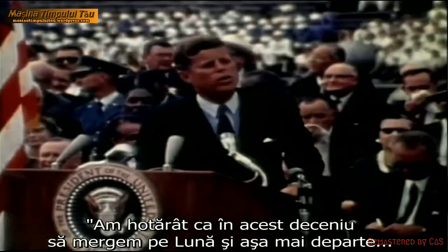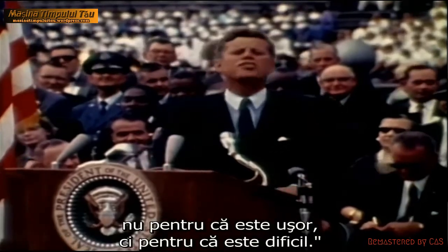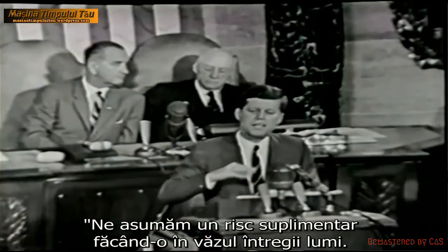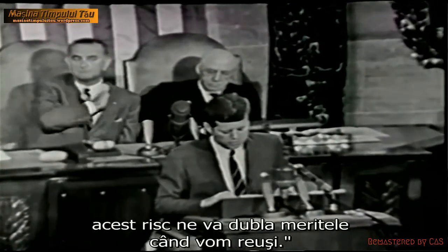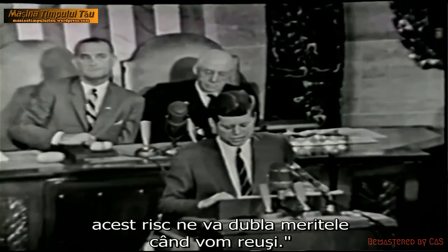We choose to go to the moon in this decade and do the other things, not because they are easy, but because they are hard. We take an additional risk by making it in full view of the world. But as shown by the feat of astronaut Shepard, this very risk enhances our stature when we are successful.